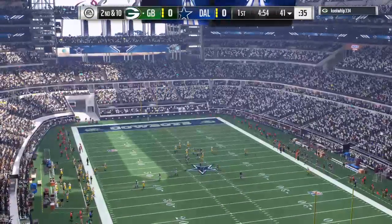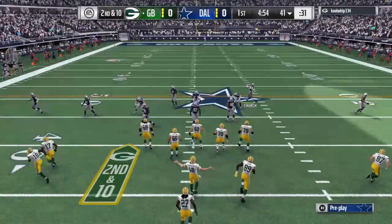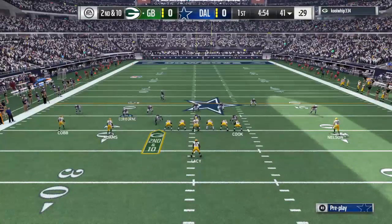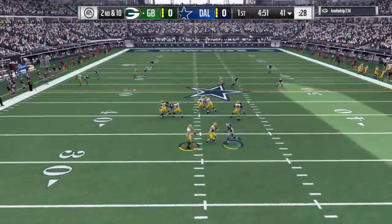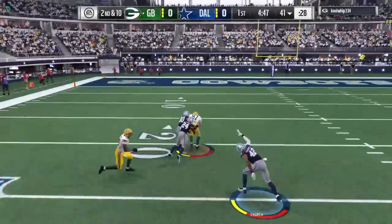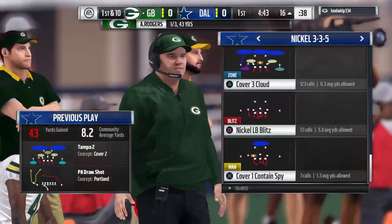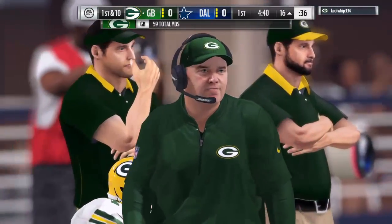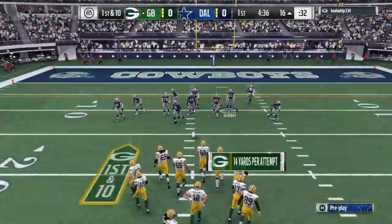And a look at the defense for the Cowboys. When at his best, Orlando Scandrick is one of the top nickel cornerbacks in the NFL. They go play action for Lacy. Now Rodgers. He completes it to Jordy Nelson. And he's going to be marked down deep in Dallas territory. It's a big play there for Green Bay. 43 yards.